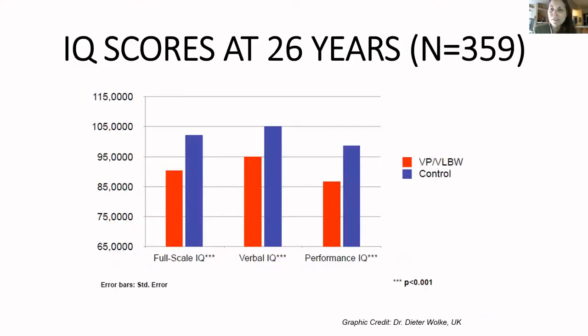So I'd like to share some of these outcome data. This is from the EPICure data from the UK. We're looking at this cohort of small babies and looking at their IQ scores at 26 years of age. Here we see the red line is our preemies, the blue line are the controls, and we see that even at 26 years of age, preemies have a lower IQ score. We look at verbal IQ, we see that again, preemies score lower. Performance, preemies score lower at 26 years of age.